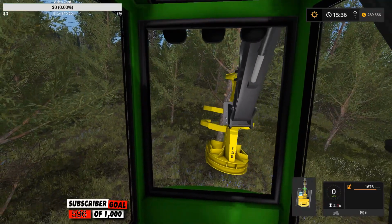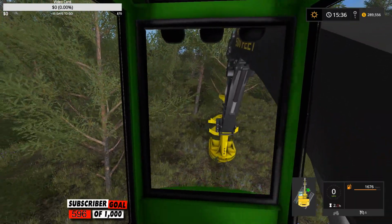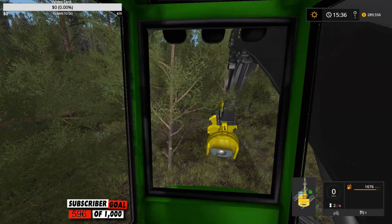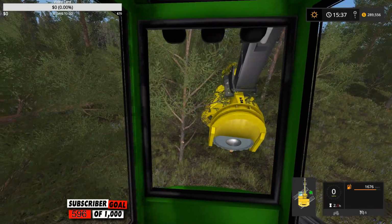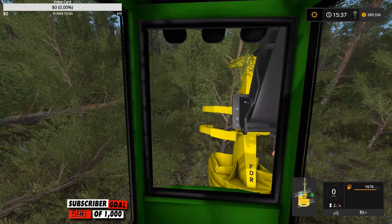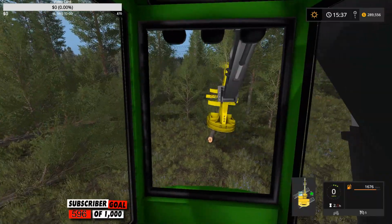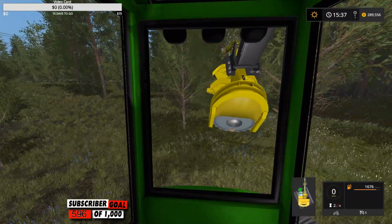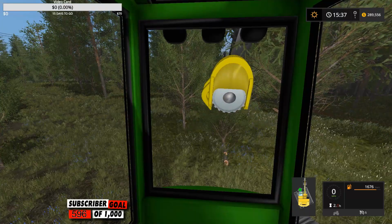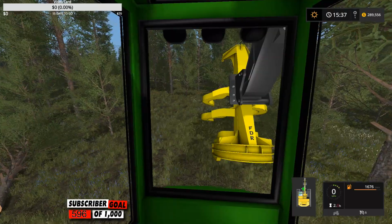Alright, so I'm just basically leaving my tracks set, and we'll just drop the trees off to either side. Well, now I'm going to have to reset because I messed that up. Got hung on a stump.